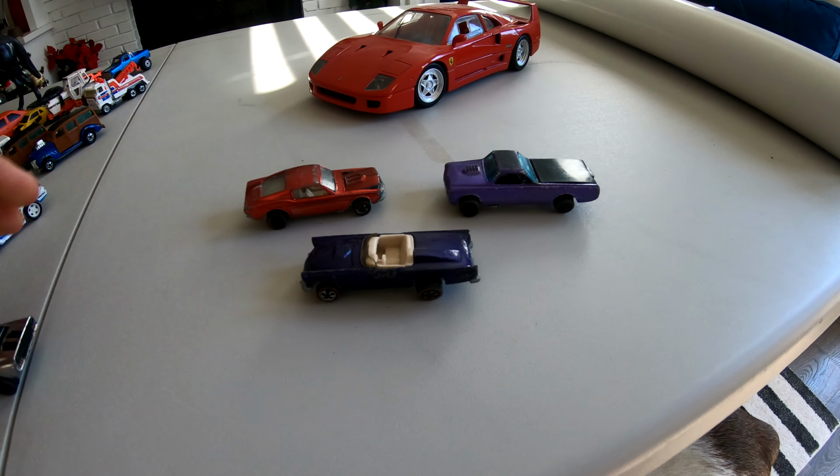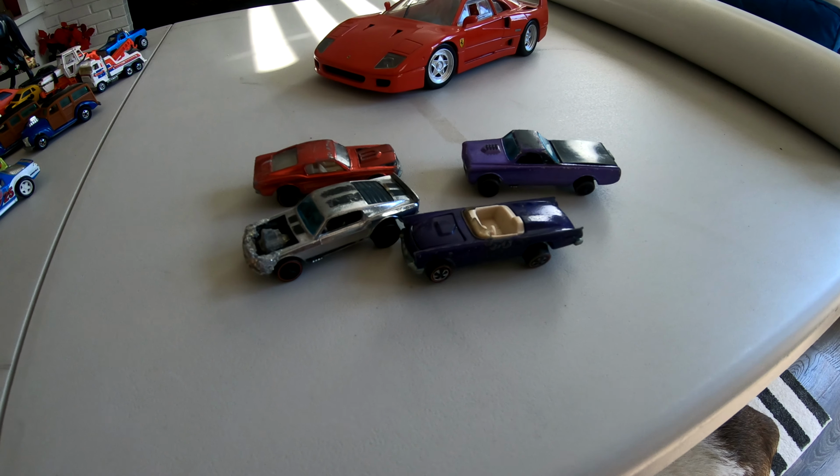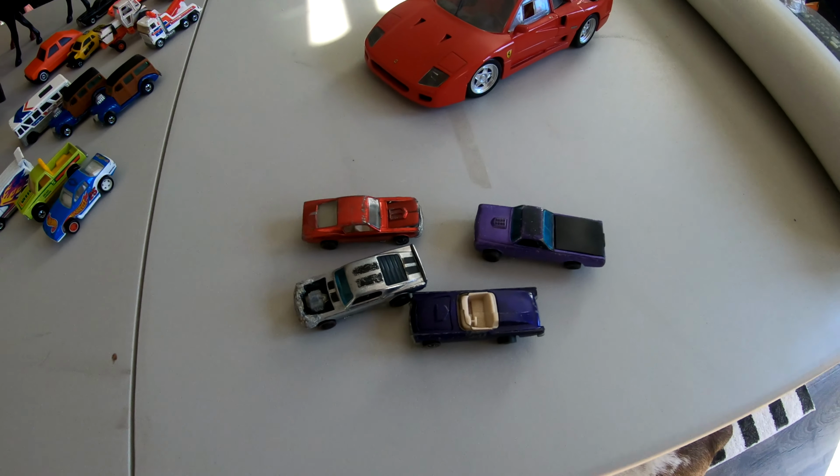So anyway, hope you guys enjoyed seeing those red lines as much as I liked getting them, because again, you just don't hardly see that kind of stuff at estate sales.